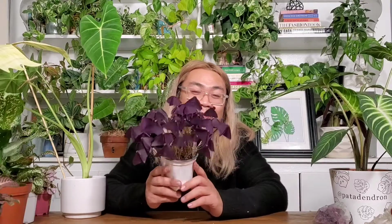The next plant that I want to show you guys is this Oxalis triangularis. I know, it's such a basic plant, but I was so excited when I found this at Sunset Boulevard Nursery. I love that place, by the way. That place had a lot of the things that I was looking for, including this basic guy, but I love them so much.